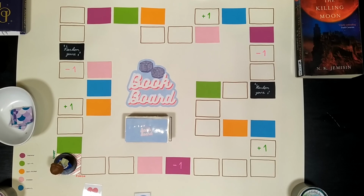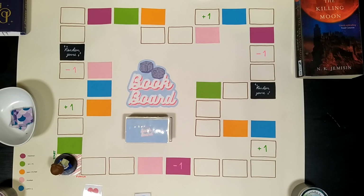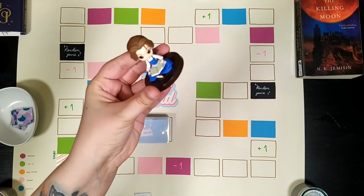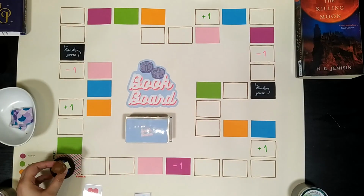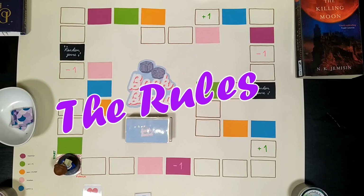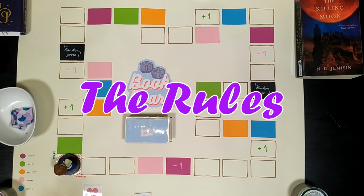So here is my book board, my new TBR game that I decided to make. And here is my little bell that's going to be my game token. And before I get started with the setup, I will just explain what everything means.